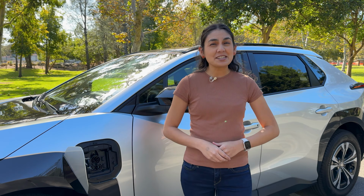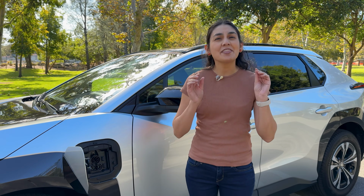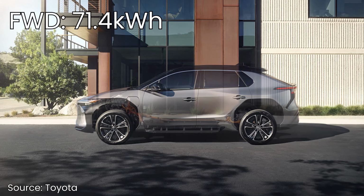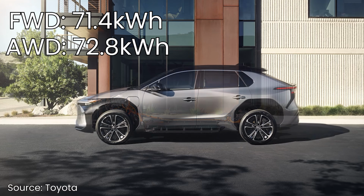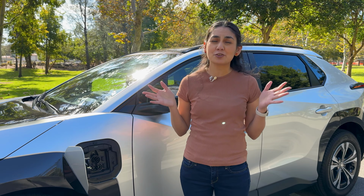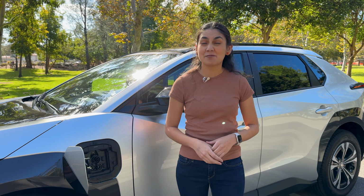When looking at batteries in EVs, it's very common to see the smaller battery for the single-motor cars, and then a bigger battery for the dual-motor cars. But again, Toyota is a bit weird here. The single motor car has a 71.4 kilowatt hour pack and the dual motor version is 72.8 kilowatt hours. That's only a difference of 1.4 kilowatt hours. They could have just made a shared battery platform for both and capped off the extra motor power connection for the front wheel drive cars. I'm not an expert, but that sounds like an area they could have saved money in.